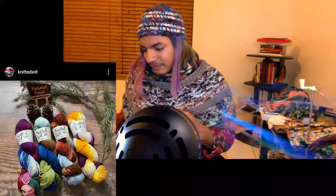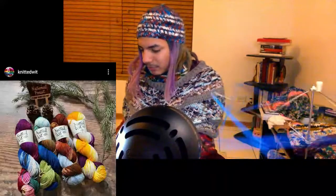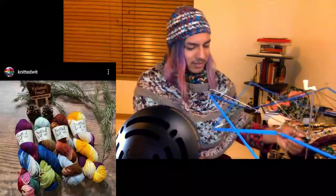So as I can see right now from this cake, it's predominantly blue, white, and purple pink. It's not pink, it's really purple. It's definitely purple.